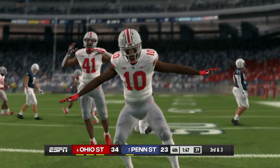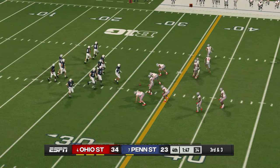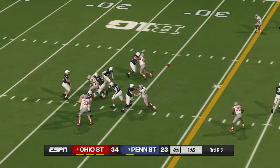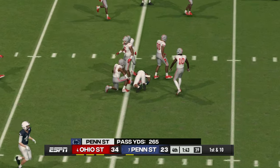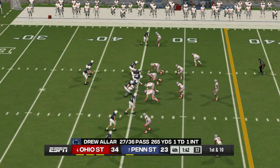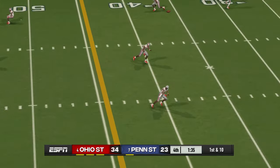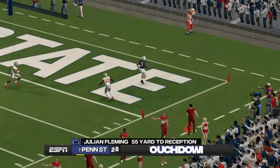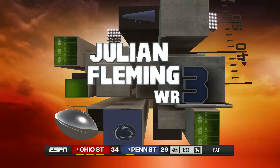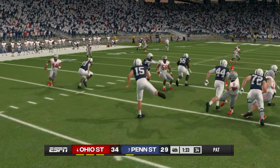The spike will stop the clock. It's third and three. Ball on the 32. Brought down around the 45-yard line. He goes downtown. He's got it with room to run. And he's all the way in for the touchdown. What a time for that touchdown, and now they've still got a chance in this game.